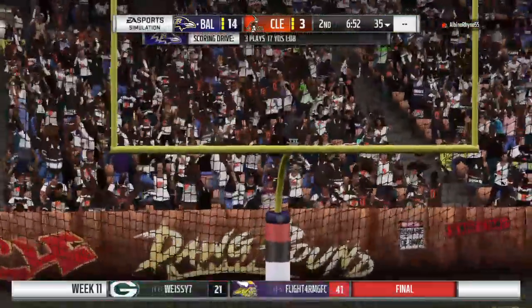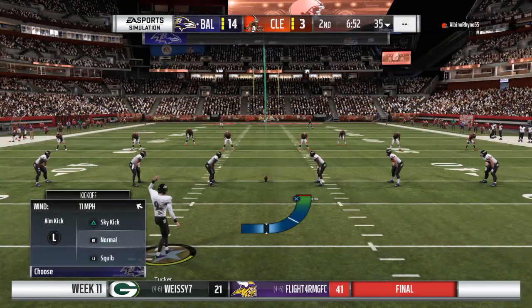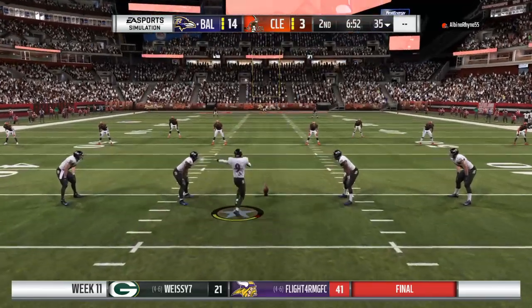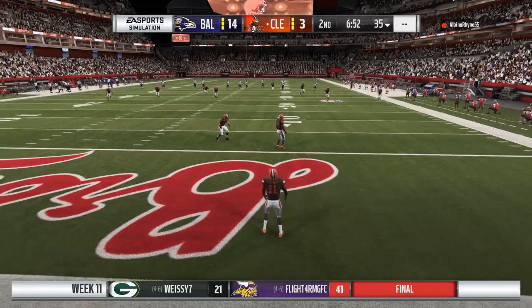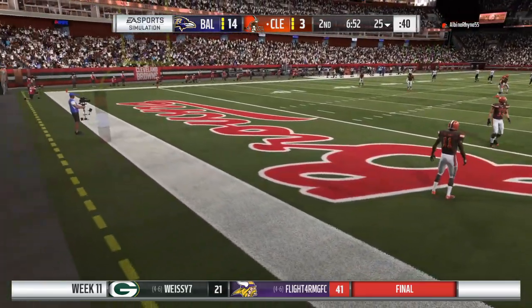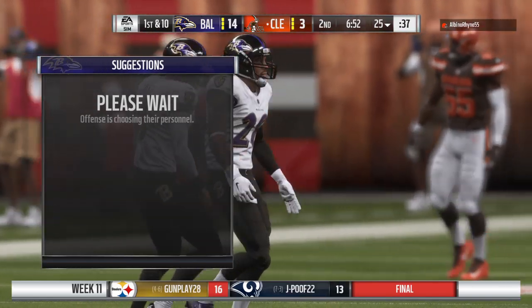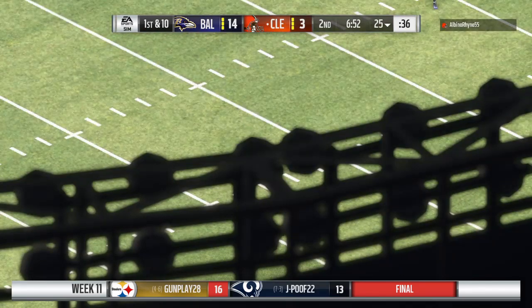Tucker able to connect on the extra point. And the decision to just kick the extra point winds up successful. Here's Tucker now out to kick this one away. And this will not be returnable. It's out of the back of the end zone for a touchback. Heading out as the Cleveland offense now as they get set to take over here.